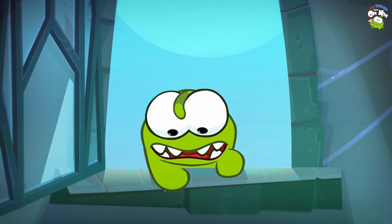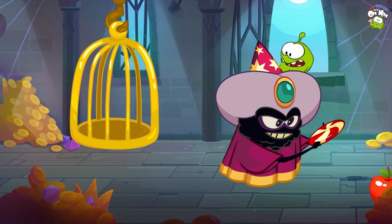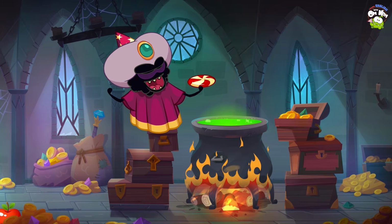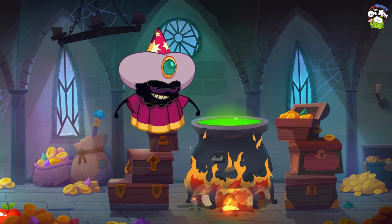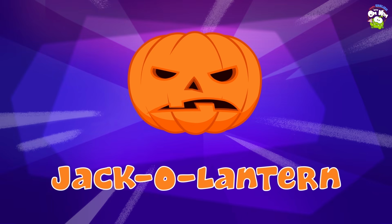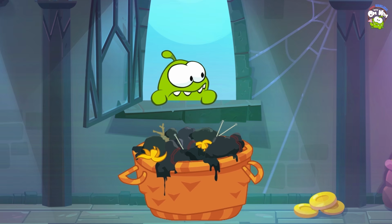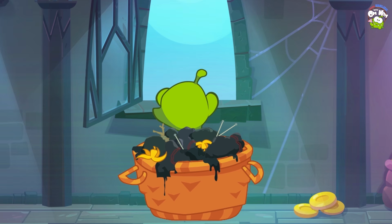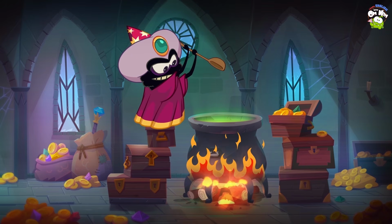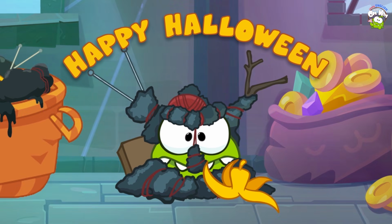Ghost. Jack-o'-lantern. Happy Halloween!